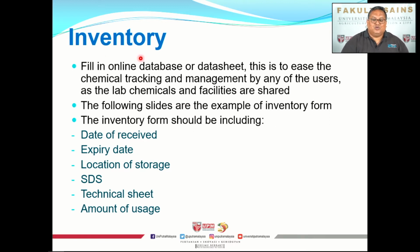The inventory system can either be an online database that the lab has, or it could just be in the form of forms that you fill in and keep in a file. This is definitely to ease the chemical tracking and management by any of the users, as the lab chemicals are usually going to be shared with other lab mates in your lab.